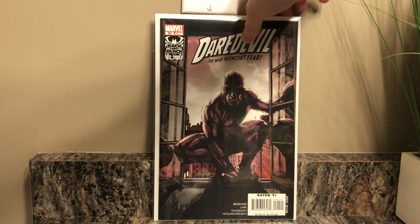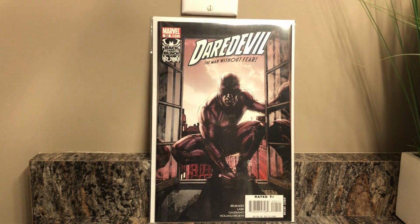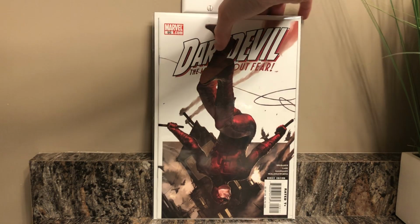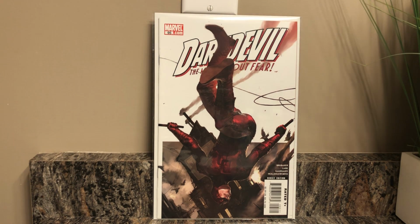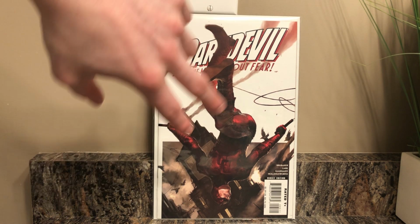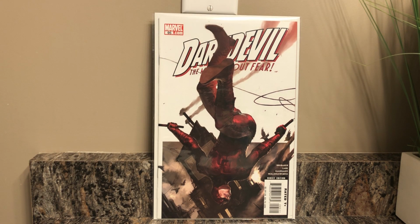Then next, guys, I picked up issue number 92, another awesome cover. And then really, really, really like this cover, guys. That's issue number 95. I just really like the contrast between the white top and then, I think he's upside down, of the buildings. Really, really like that one, guys.